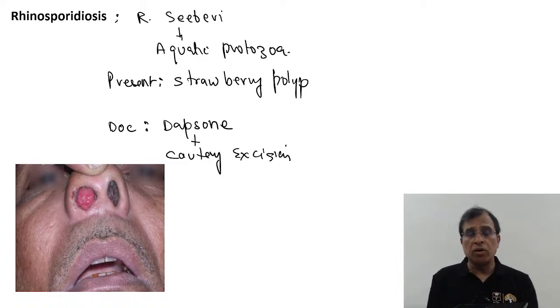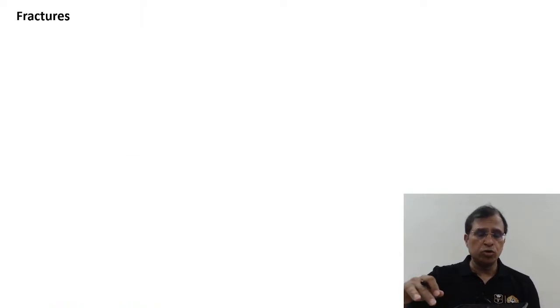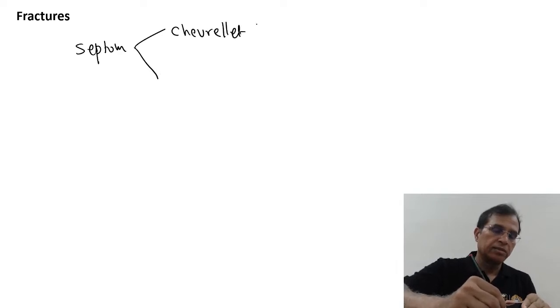But this will complete all the inflammatory diseases of the nose and the sinuses. Infection-related disease, rhinosinusitis, and all this is done. So we have done most of the important diseases of the nose and the sinuses, but we have two more topics to go. Fractures. Now, septum fracture can be of two types. One is called Chevallet fracture. One is called Jarjavay fracture.